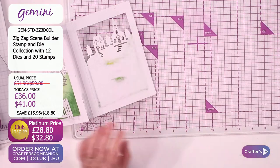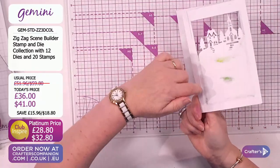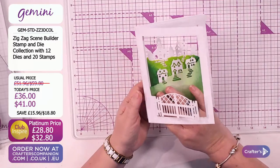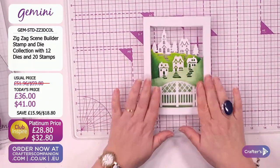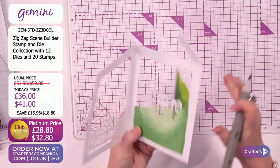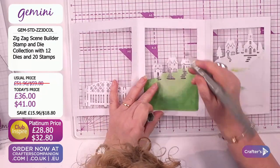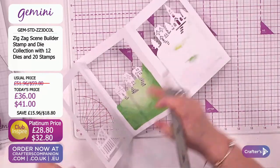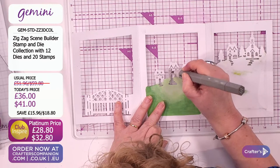Okay, so once you've done that and you've glued it together, and I can show you here, there's the little folded piece. There's my church piece glued on. Then the houses fold on top of that, and the gate folds on top of that. Then you're going to colour in your pieces. So you just take your pen of choice. It can be watercolour, it can be your tri-blends, whatever you want. I've tri-blend coloured the grass. It can be painted, watercoloured, whatever you fancy. Colour in your houses.